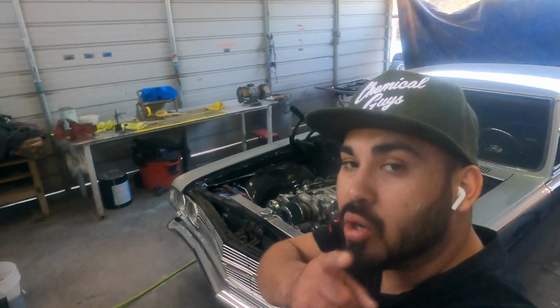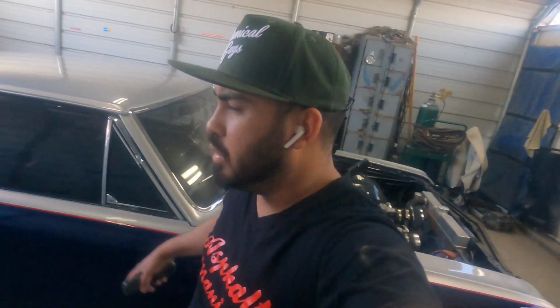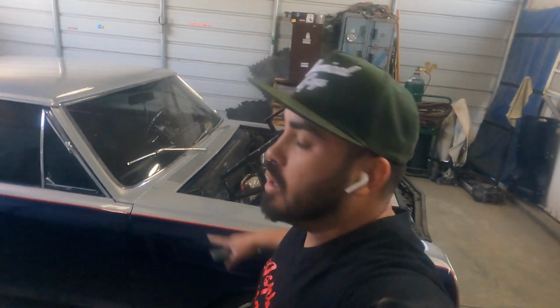So I gotta go ahead and detail this. Gotta start off with the engine bay. Now I'm not gonna show the detail on this car just because the lighting in here isn't that good. The camera's not probably gonna pick up a lot of the stuff that I'm gonna be detailing on. If you guys wanna see the restoration of the 65 Chevelle, click on this link up here and you guys will be able to see it.